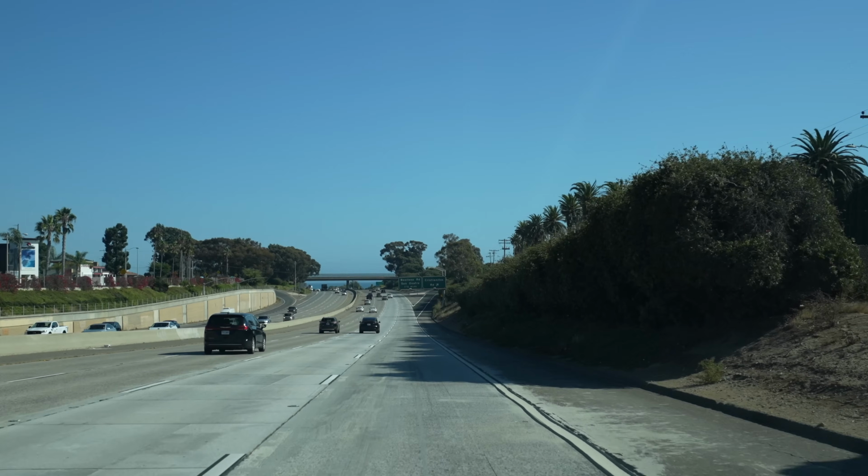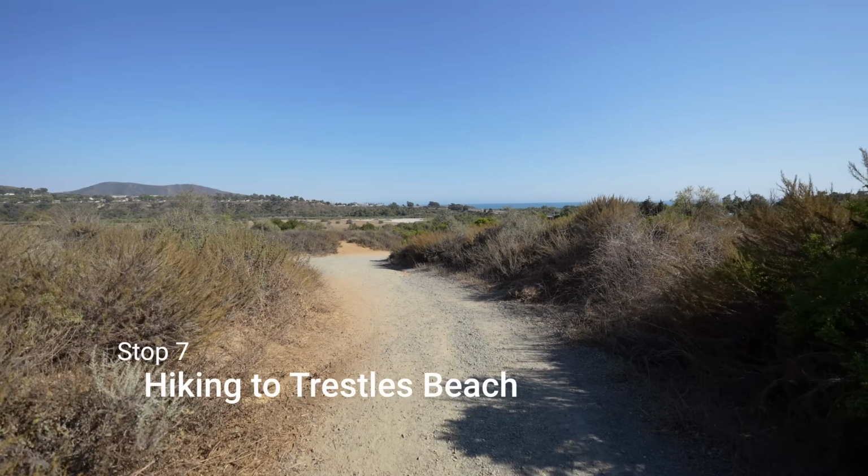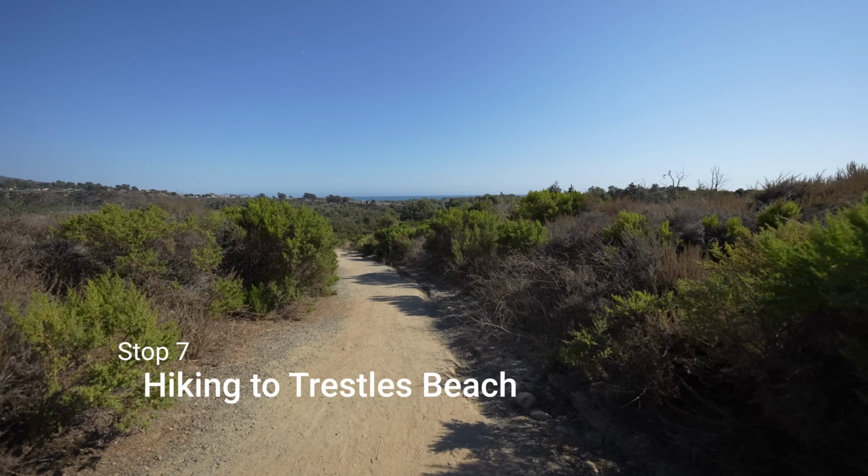The kids are still sleeping, so I decided to go hike out to Trestles. I've always wanted to see this famous surf beach, and I've never been. Let's go.